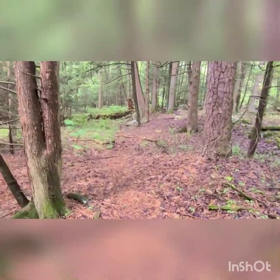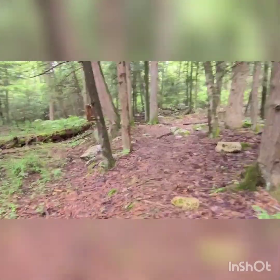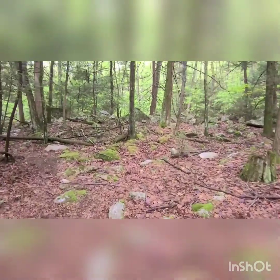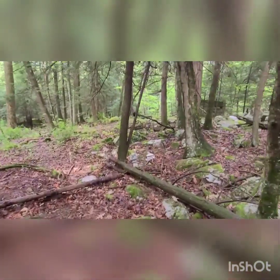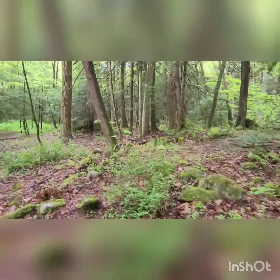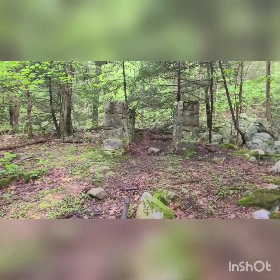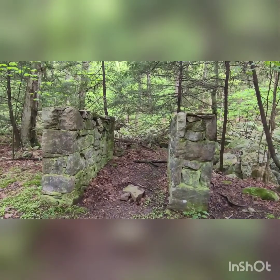All right, we'll walk back here a second, check out the old hotel ruins. Some other cool stuff back here, and then we'll continue up to the rail trail. But you can see part of the hotel. It's not my typical hike, but we're gonna do some exploring. And this was the old, I guess this is an entrance. This is probably the entrance to the hotel.